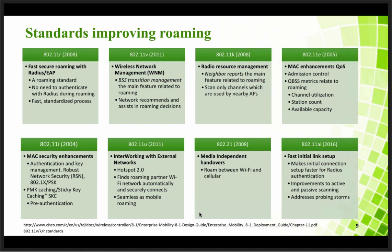So that helps a lot with the speed, but there has to be the support available. V, on the other hand, offers especially BSS transition management. We will look into this in a moment. It will help clients to make better decisions. And K offers especially neighbor reports, which provide clients information about surrounding APs, and it will help clients to find the right AP by limiting the need for scanning.